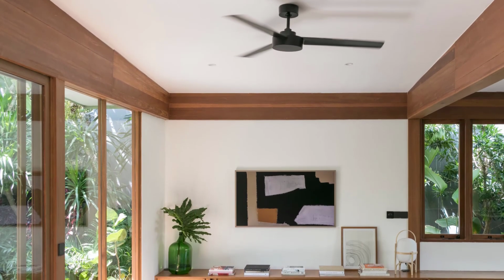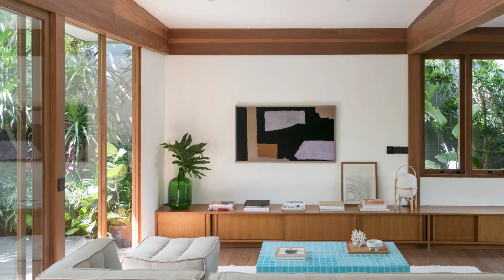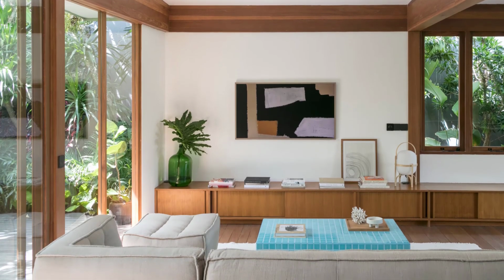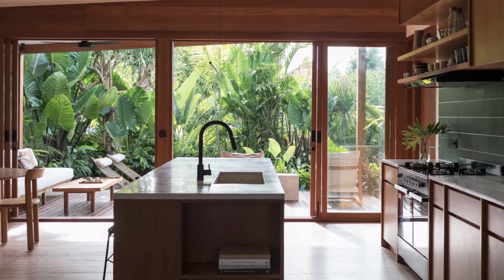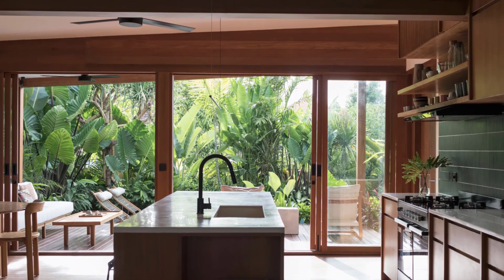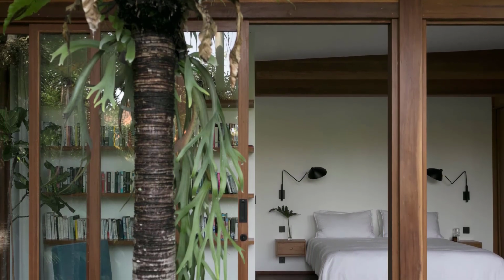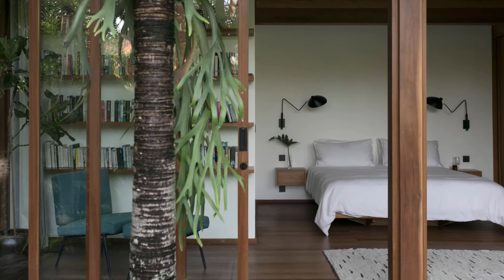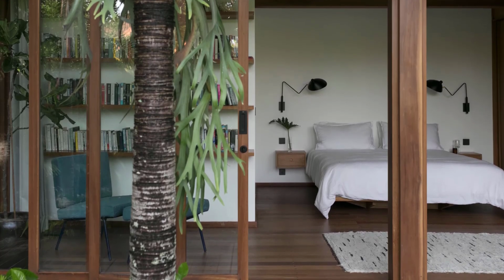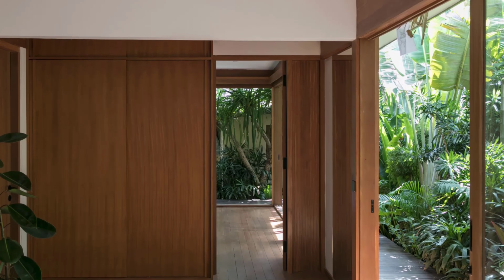Stepping inside, we're greeted by a minimalist haven. The open layout features a central living area, 3 bedrooms, and an office, each one designed to seamlessly connect with the outdoors. Solid walls are kept to a minimum, replaced by expansive sliding doors and floor-to-ceiling windows. This allows natural light to flood the space, creating a sense of openness and connection with the surrounding greenery.